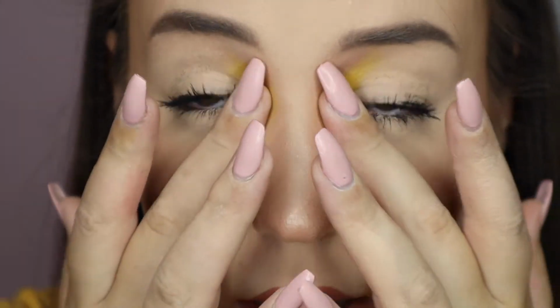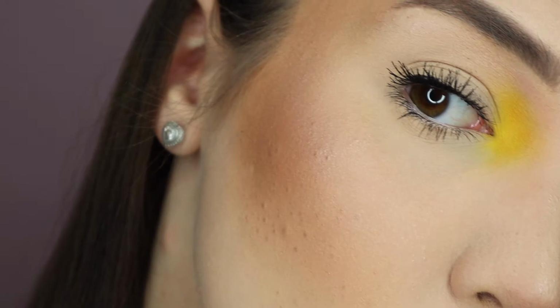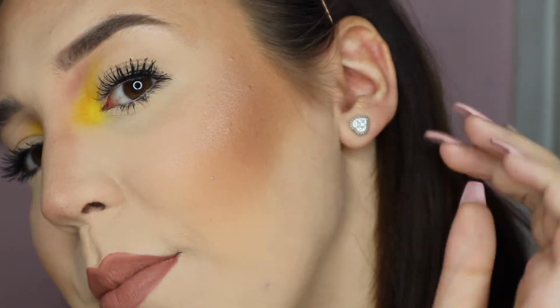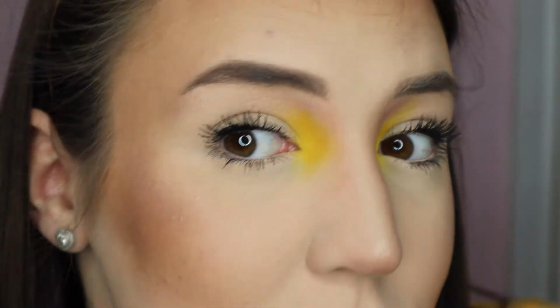I'm going to do one more zoom in and we're going to see how this looks close up. Okay, apart from the fact that this isn't blended. I actually really like the yellow. Right, so you can see that this bit is really dark and it just hasn't blended nicely. But I like how it looks, apart from the fact that it has grabbed at certain bits. I don't know whether I like how it looks or whether I just like how it feels. But it feels super lightweight.